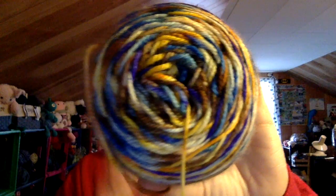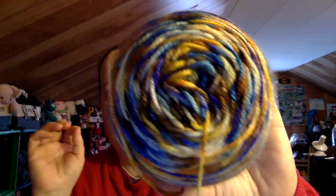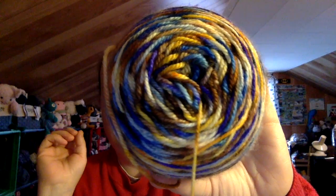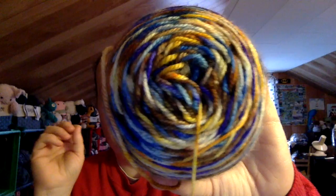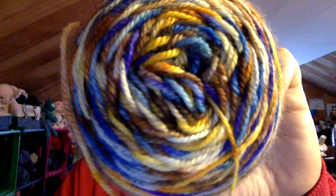And this is what it looks like in the cake. It is the perfect Belle yellow, golden yellow, the perfect blue of the Beast's suit, and the browns. It's perfect. I can't picture a more perfect Beauty and the Beast colorway. I really can't. You know who would probably agree with me the most is Ross Funko Boy, because I know he loves Beauty and the Beast.